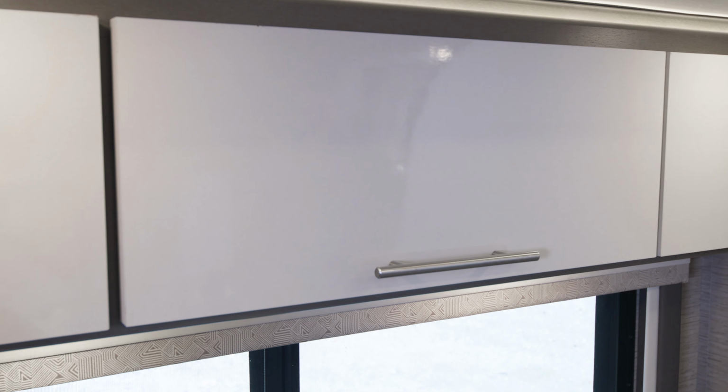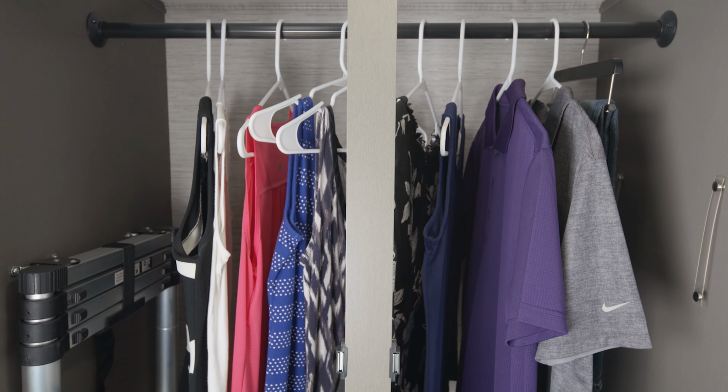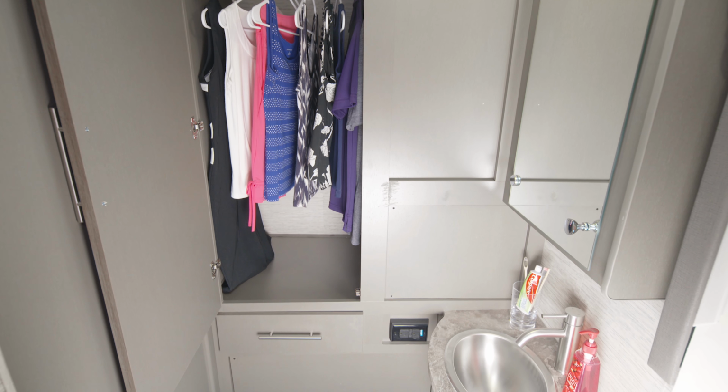You have a number of overhead cabinets. Now that's great for stuff, but what about your clothes? The 24/4 has 2 closets, one here across from the Murphy bed, and another in the bathroom.